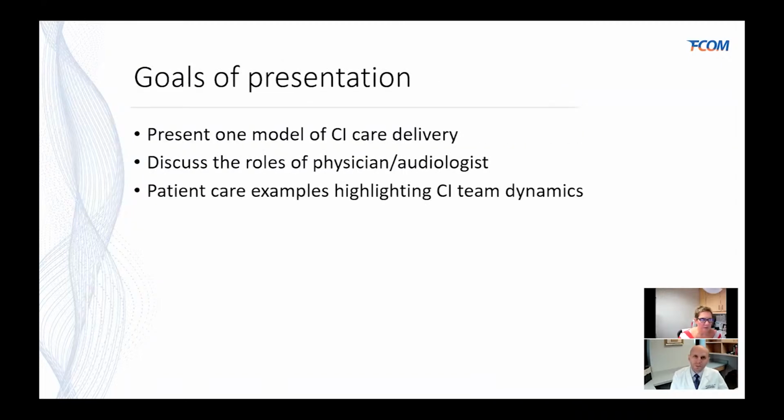So the goals of this presentation: we wanted to share with everybody the model of what we do here at the University of Iowa and present one idea for how to present and deliver cochlear implant care, specifically looking at the interplay between the physician on the team and the cochlear implant audiologist, and put that in the context of all the different people who are involved in delivering what we consider to be high quality cochlear implant care. And then we just wanted to give a couple examples where we think these particular patient situations highlight where the audiologist and the physician and the rest of the cochlear implant team models can really strengthen the team and how they do that specifically.